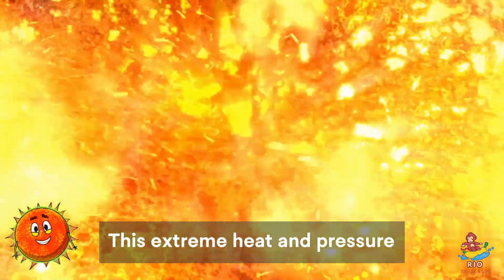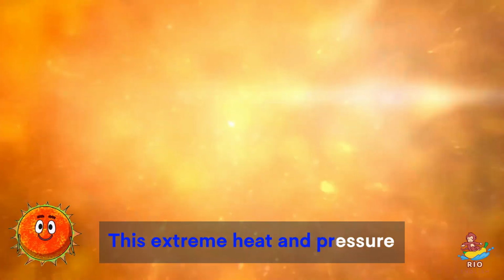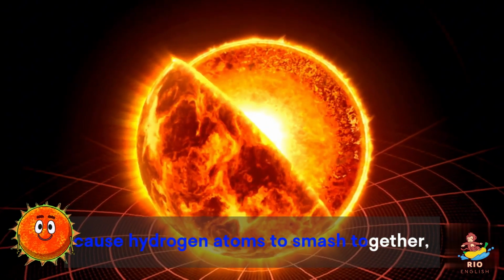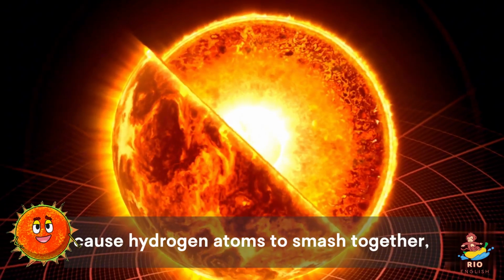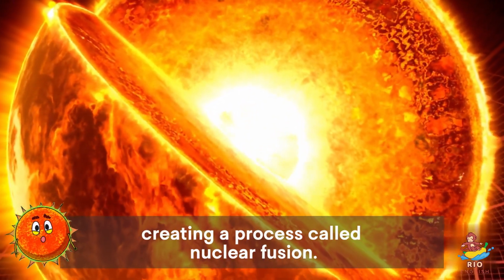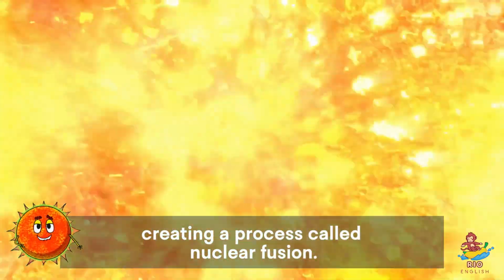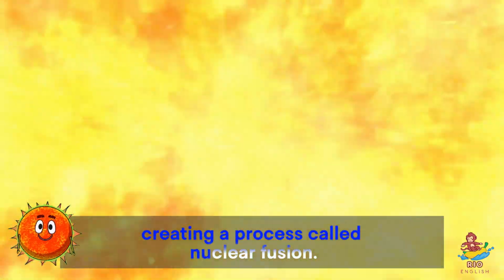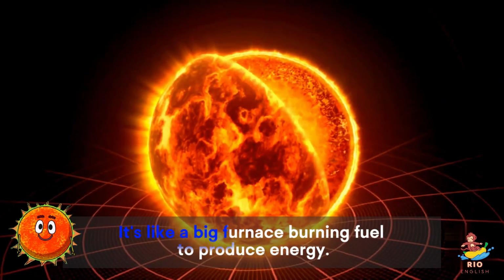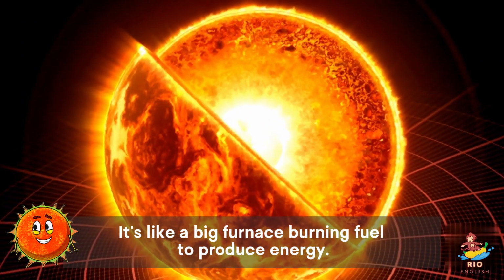This extreme heat and pressure cause hydrogen atoms to smash together, creating a process called nuclear fusion. It's like a big furnace burning fuel to produce energy.